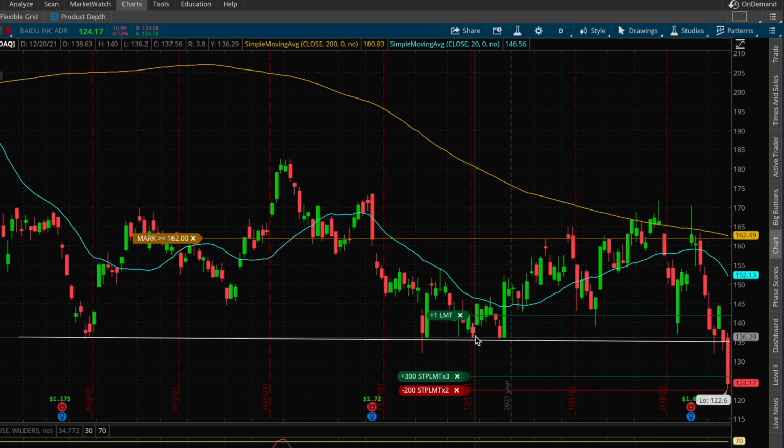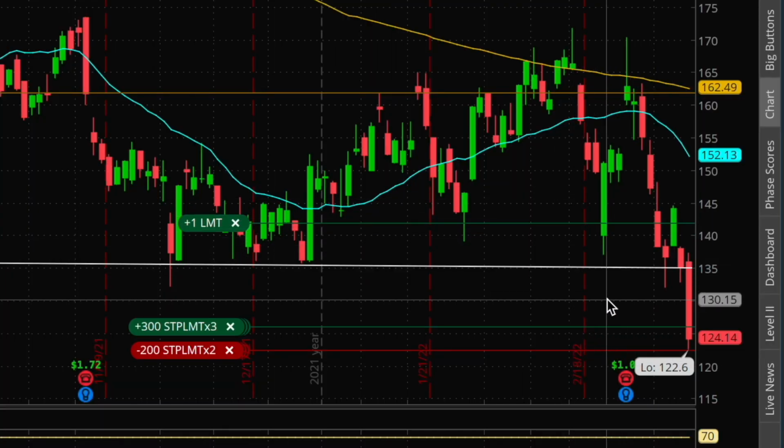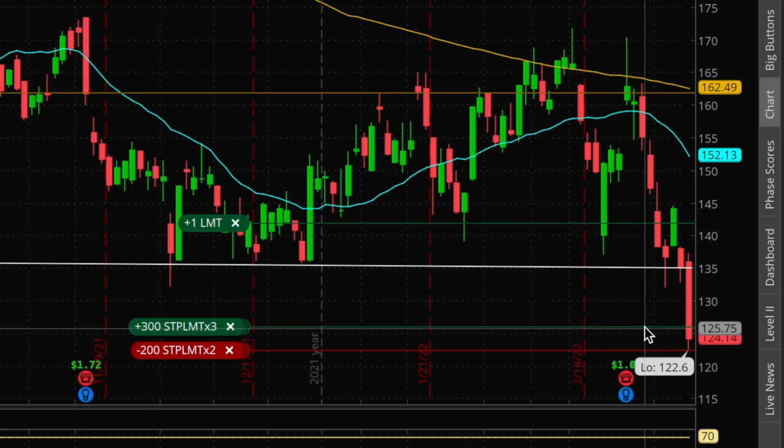As you can see, many times in the past this stock bounced off that point. And so yesterday, once BIDU got back down to and touched that point once more, I stepped in and sold a put option with a 125 strike. So all the way down here.